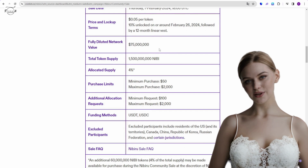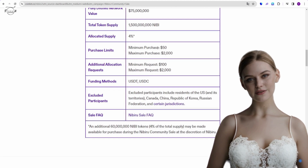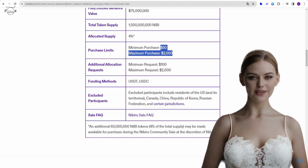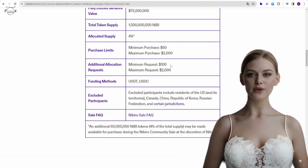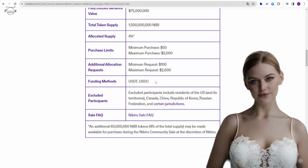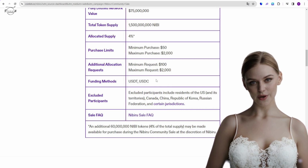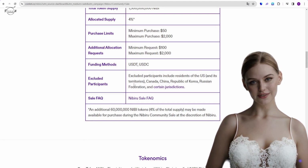Looking at the total supply, it amounts to 1.5 billion. There are purchase limits here. In the presale, the minimum purchase is $50 and the maximum is $2,000. Additionally, there will be extra allocations. USDT or USDC will be used for purchases. Apart from this, residents of certain countries mentioned here won't be able to participate in the presale.